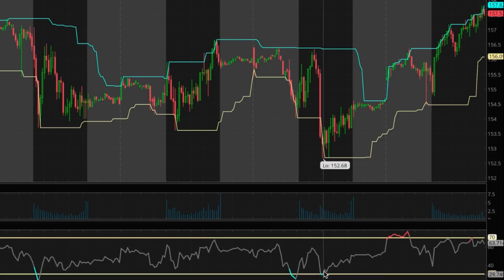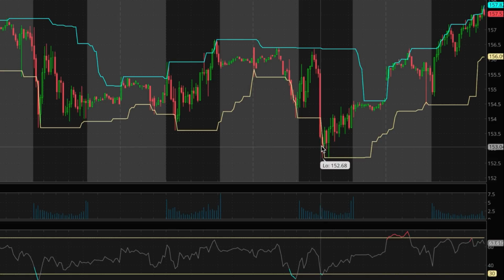This RSI right here was below 30, so we're rubbing up against the bottom of the price channel. RSI is 30, and then we got in, and then eventually it ran. All right, same thing here. So you're looking for extremes. Same thing here, bottom of the price channel, low RSI, you'd be buying here on this bar, and then you get out once it pops. So what we did, we bought the bottom of this price channel, and then we just let that thing run.